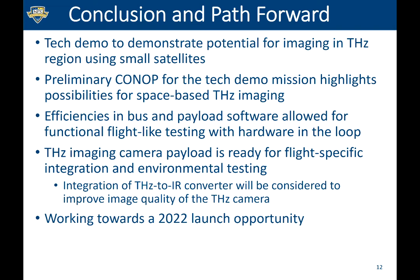The terahertz imaging payload is ready for flight-specific integration and testing, and we're working towards a 2022 launch opportunity.